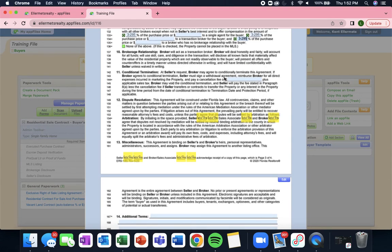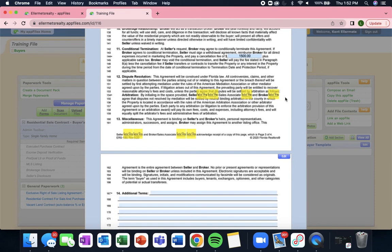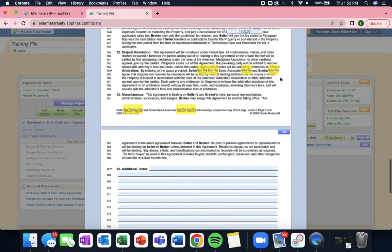Anyway, conditional determination. You can come up with what you think is fair in here, but it's always easy to put a heavy number in here and make people go, what? Yeah, if you break your agreement with me, it's going to cost you money because it's costing me money to get all of my marketing and advertising done. I will say it's kind of hard to collect sometimes from sellers if that occurs.